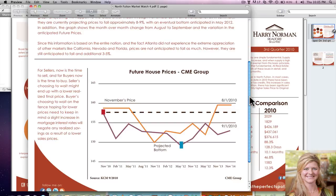Buyers, same thing. Now's the time to buy. Why? Because if you decide to wait and hang on the fence, wondering if prices are going to keep lowering, the rates may end up going up. And when those interest rates go up, any sales price decrease is going to be a wash. It's really pointless. So buy now if there's something out there that you want.